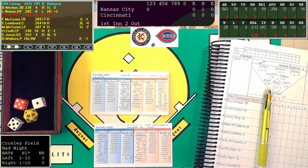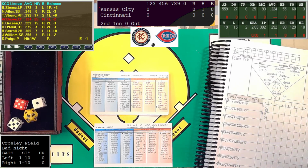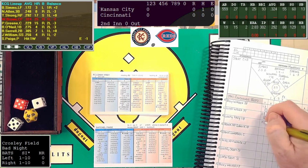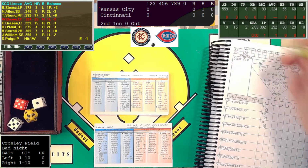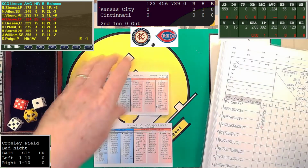So this is kind of toward the end of Paige's career, even though he did play with Cleveland in the late 40s. As I understand it, his arm kind of went dead, and for some reason it came back. So this is him bouncing back. As you can see from his card, he had a good year. And he retires the Cincinnati Reds in order here in the first.